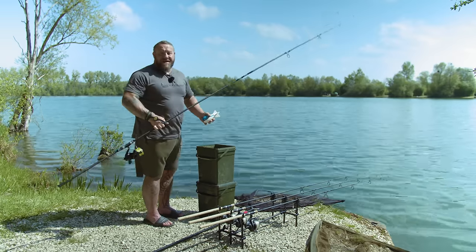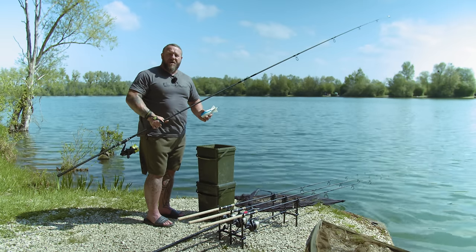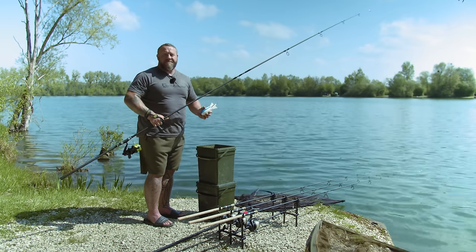And then just repeat the process. Don't go mad to start with, fish for a bite. Once you get a fish, you can then keep topping it up. You can't take the bait out once it's in.